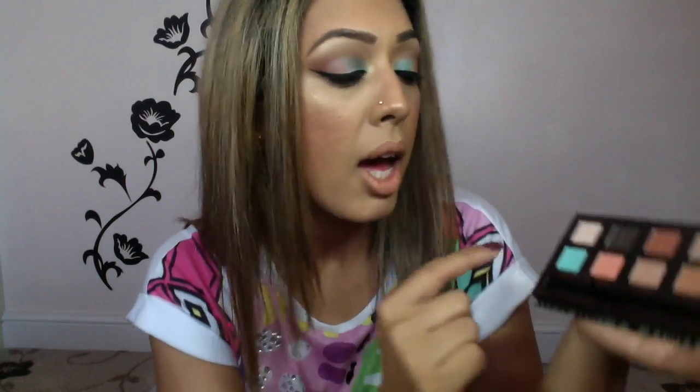Now the different-ish ones are on the lower half of the palette. These are the two bright pops of colour. Not sure how much of a bright pop Peach is, but you can see I'm wearing it on the outer half of my lid, and then I'm using Aqua, which is this gorgeous light blue shade with a bit of shimmer to it. Peach is a very, very buildable shade, a gorgeous pinky peach colour.